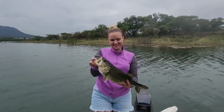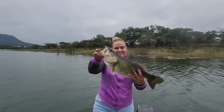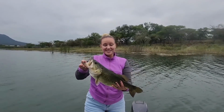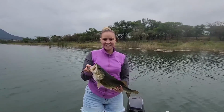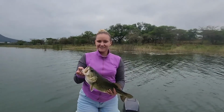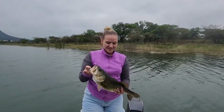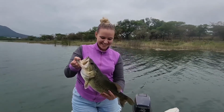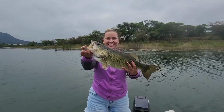I have been chasing a big bass for quite some time now. It has been almost 10 years actually since I've caught a bass that is over 2 kilos. I've lost three big 2-kilo-plus bass recently and it's been killing my soul. So trust me, when this thing landed in the net, I actually cried tears of joy. So there it is. Very happy.